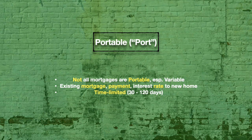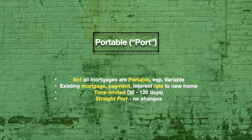Now, it's very typical that when you buy a home and sell a home, the transactions don't happen on the same day. Lenders allow for this in their port policies and typically will allow anywhere between 30 and 120 days in between transactions. Often you have to understand too, if you do the sale first and buy later, they often will charge you your penalty when you sell the old home, and then you get reimbursed when you fund the mortgage on the new home. What we've been talking about so far is what's known as a straight port.